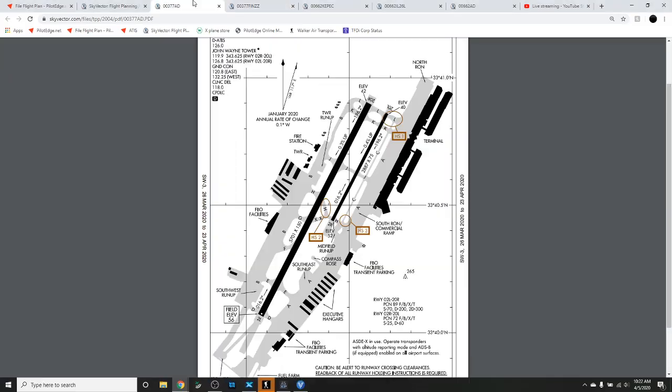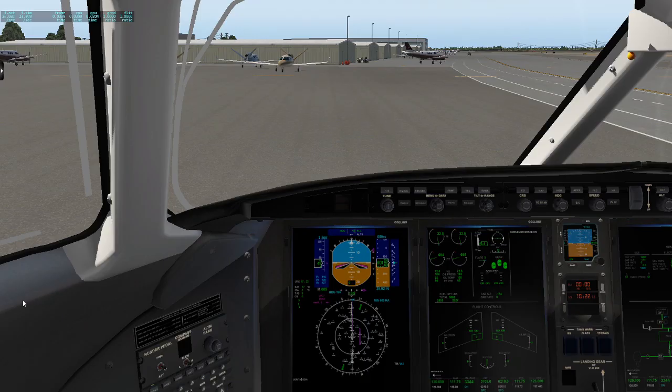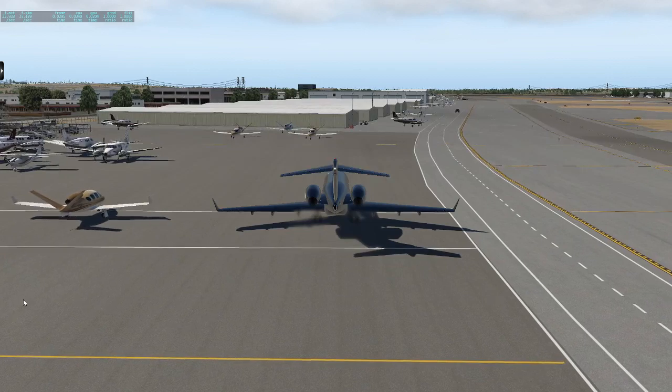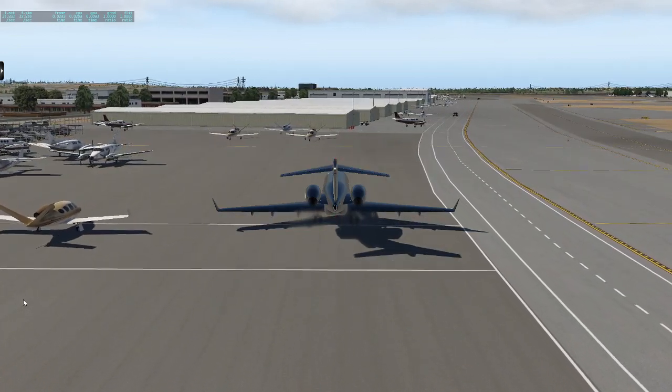Alright, real quick. That's going to be right here. We're going to come out to Alpha, up to Lima, and hold short at the runway. Going to go ahead and set our flaps for first notch for takeoff.